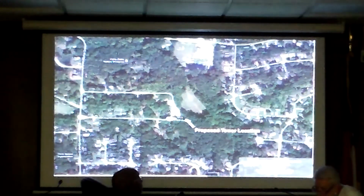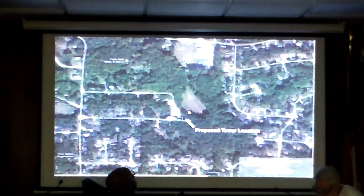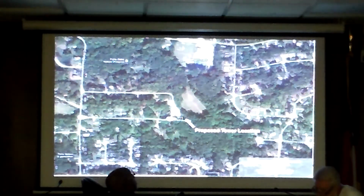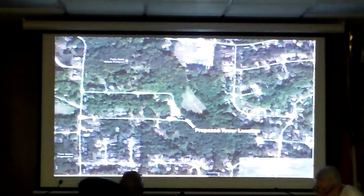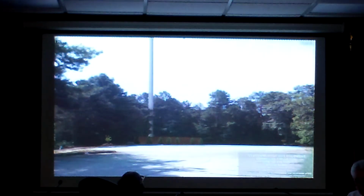Okay, this is an aerial view of the site. As you can see, the proposed tower is going to be in an area that is kind of at an end of a road. It's not near the ball fields. It's kind of tucked back into the parking area, and it'll clean up the area as it stands right now. This is a photo simulation of what the tower will look like from the parking lot. We'll put up a screen and plant, in this case, Leland cypress, which of course grow very quickly. What's there now will be cleaned up and we'll end up with a nice landscape area.